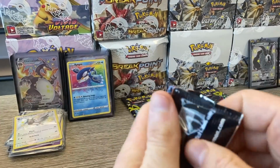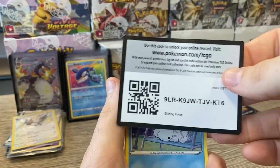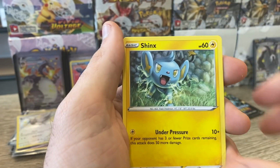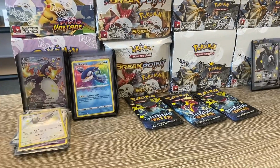All right, four to go. Can we pull the Zard? Butthole on the front. Not bad. Snot. Trapinch. Nicket. Blitzel. Snicks. Schnong. And a Dreadnought. Not bad. Three to go.